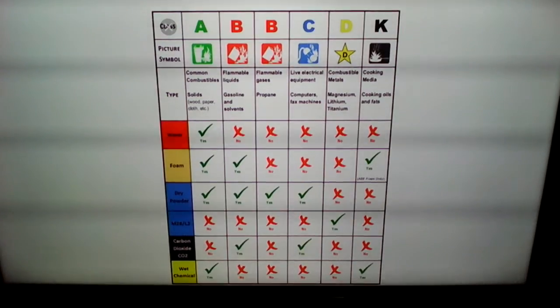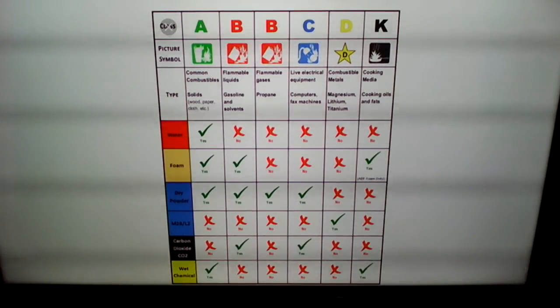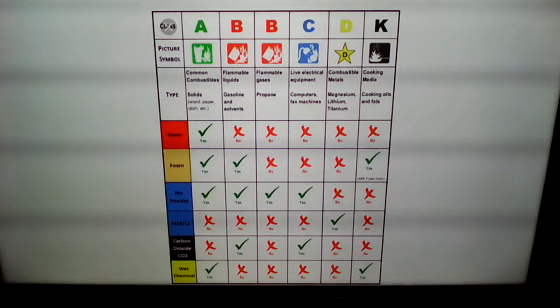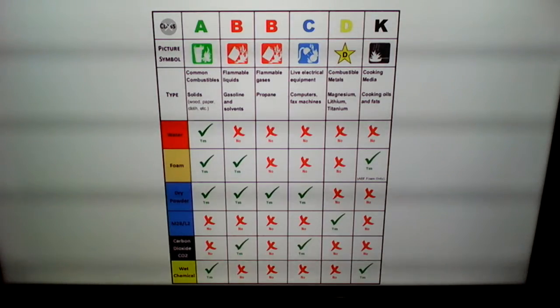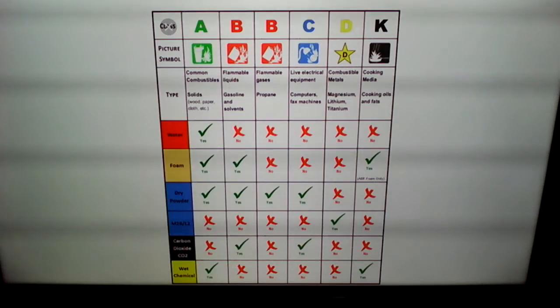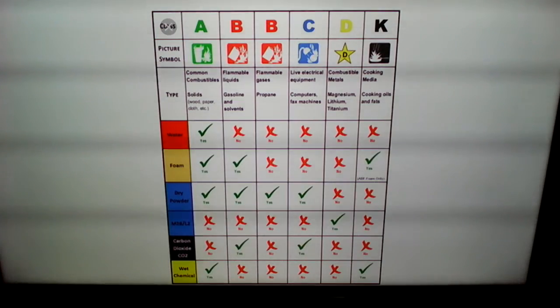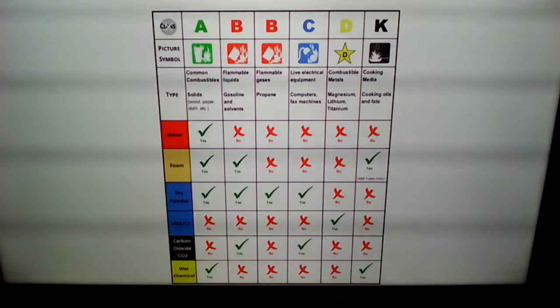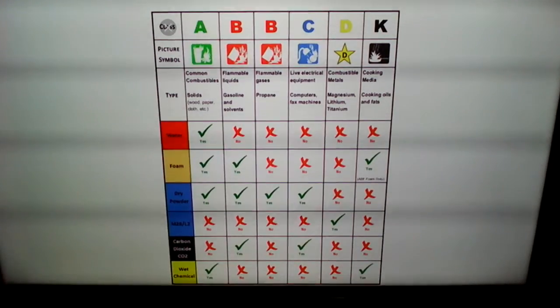Class C extinguishers are used specifically on electrical fires. Class C extinguishers may contain carbon dioxide, ordinary dry chemicals, or multi-purpose dry chemicals. Never use a water extinguisher or any agent capable of conducting electricity on Class C fires.